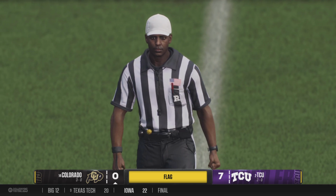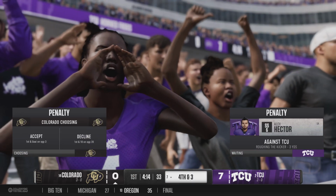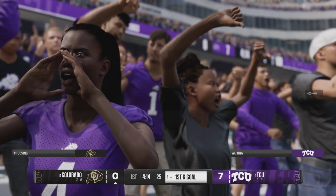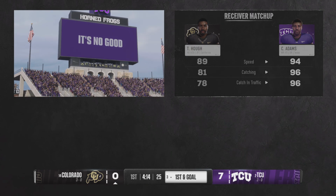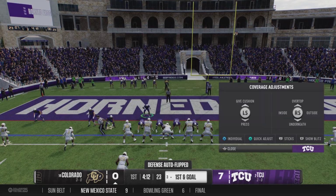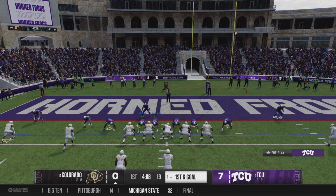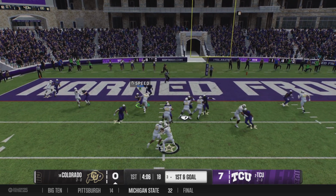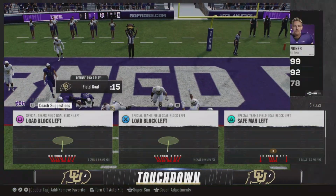There's a flag on the field, and I think we're going to get another shot at this, and the kicker will be a little bit closer this time. You must protect the kicker when he's in a defenseless position like that. That penalty is going to give the offense a first down. Defense going all in to stop the run. Trying to bully their way in. Into the end zone he goes.